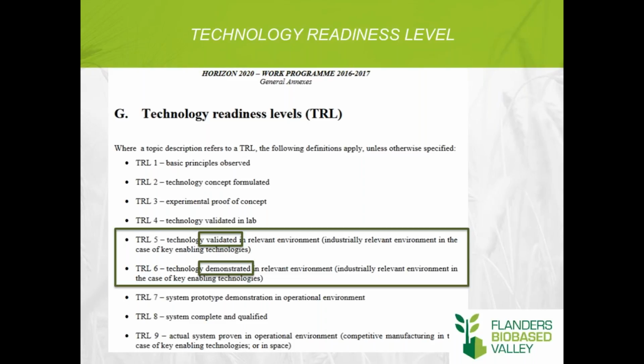So if we move to TRL 5, TRL 5 states technology validated in a relevant environment, and TRL 6 states that technology is demonstrated in a relevant environment. These two TRL levels are closely coupled, I would say, and depends a bit on what you define as validation and what you define as demonstration.